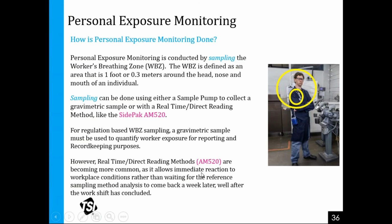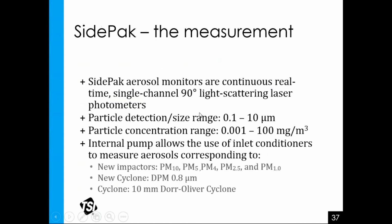Real-time methods are definitely becoming more common because they allow immediate access and reaction to workplace conditions, rather than waiting for the reference sampling method analysis to come back a week later. The data for gravimetric sampling will come back like 5 days or even a week later, right? So it's after the work shift has concluded. Real time gives customers more proactive reactions to workplace conditions. If the dust level is high, they can leave the workplace and come back when the dust level has gone down.